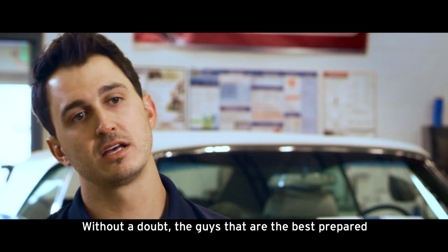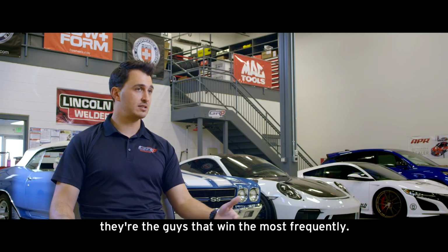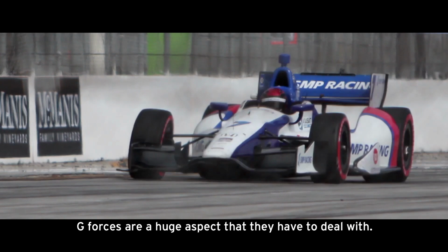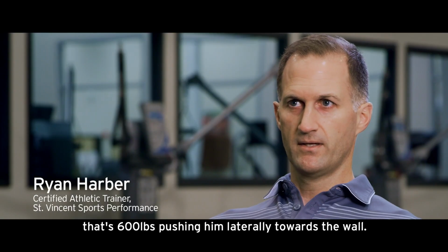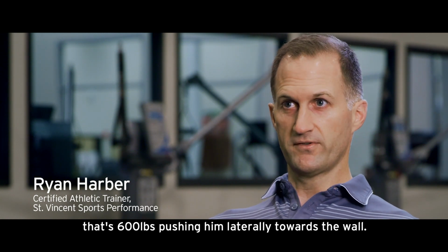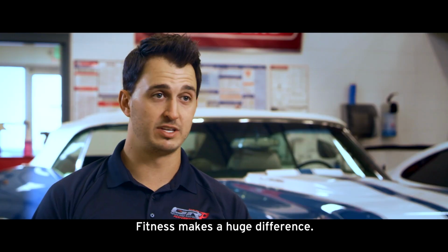Without a doubt, the guys that are the best prepared and the most fit guys are the guys that win the most frequently. G-forces are a huge aspect that they have to deal with. So imagine almost 200-pound athlete, that's 600 pounds pushing him laterally towards the wall. Fitness makes a huge difference.